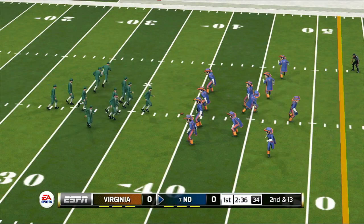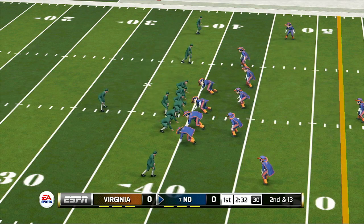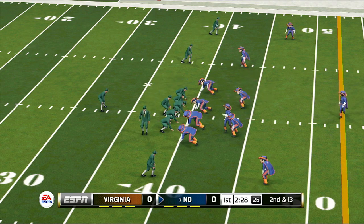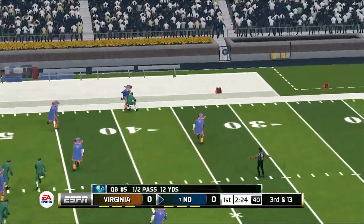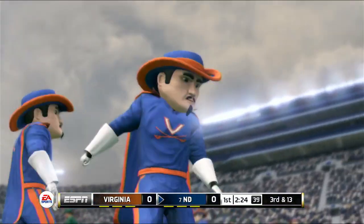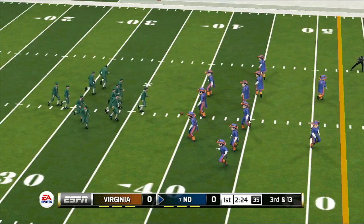Second down, 13 yards to go. Ball on the 39. Motion. I love the toughness here by this quarterback, sitting in until the last second, trying to make a play downfield, only to have this defense get to him.